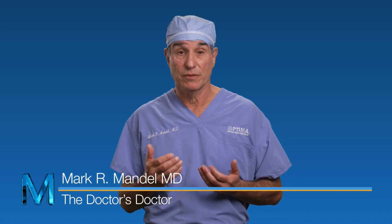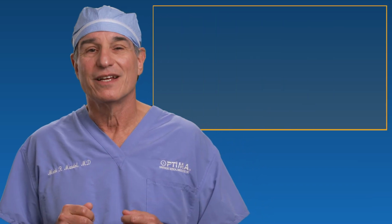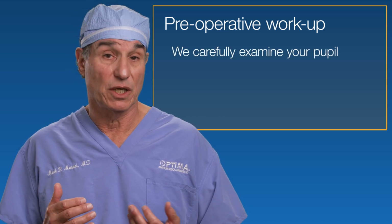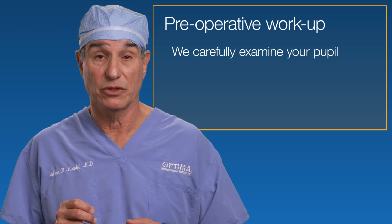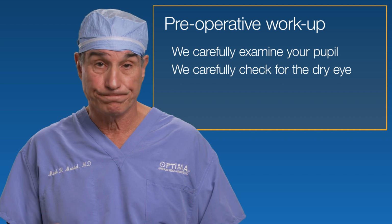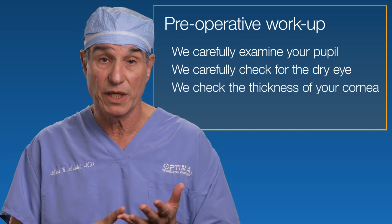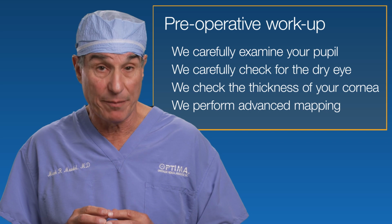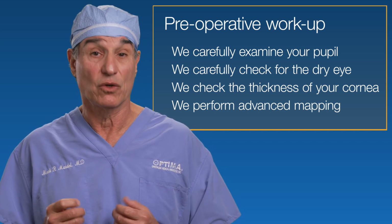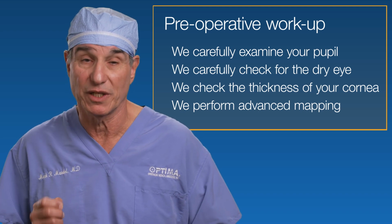Let's review what to expect before, during, and after your surgery. Remember, you select me because my commitment, experience, and training will help ensure your safety. That starts with the preoperative workup, where we carefully examine your pupil under dark conditions using infrared technology to determine the pupil size and darkness. We carefully check for the dry eye, we check the thickness of your cornea, and we perform advanced mapping to determine the configuration of your cornea in order to rule out any underlying corneal conditions to ensure safety.